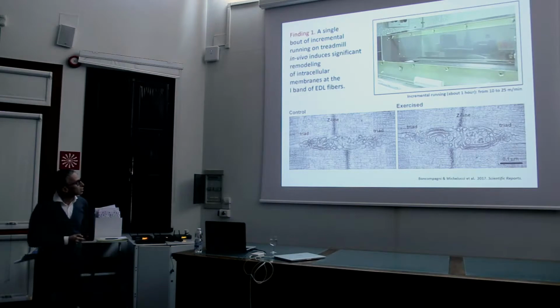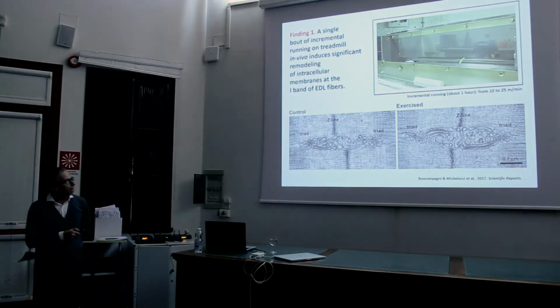What they did was decide to exercise the mice, to fatigue mice on a treadmill. Here you are seeing the mice running at this low speed. This is only the warm-up, but then they did an incremental running protocol of about 1 hour, going from 10 meters to 25 meters per minute. So they fatigued the mice, and then they fixed the muscle in control animals and in exercised animals after this hour of running. And they immediately found the first striking result.